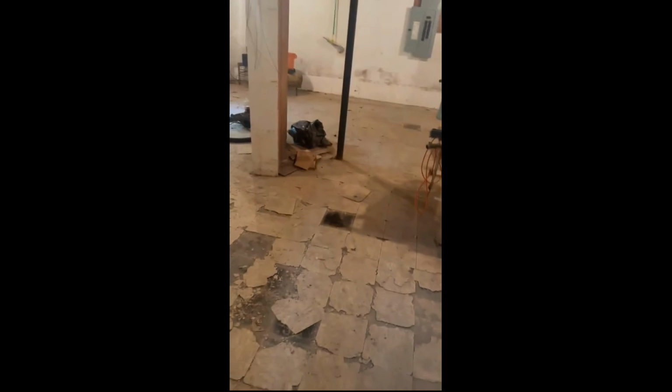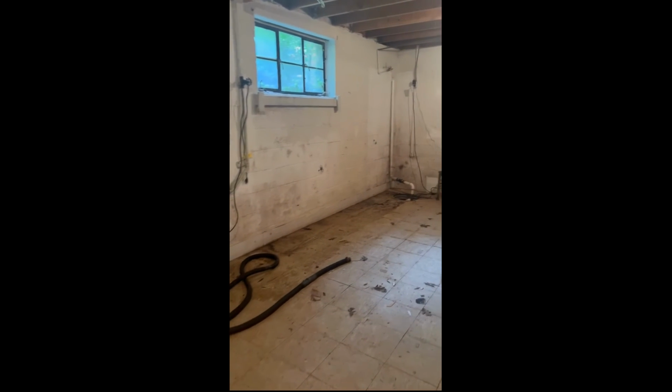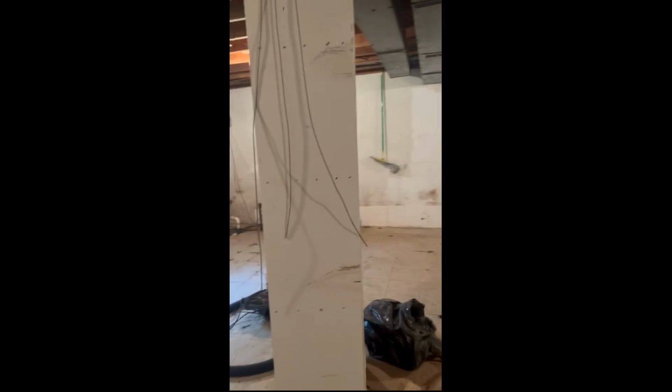and then going downstairs. These tiles are only cracked up because the sump pump was off for a little while and they didn't know, but there's no more water in the basement. The sump pump's currently working. These are not asbestos tiles. And you have an unfinished big room here.